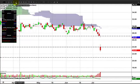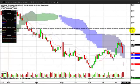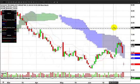Another one I had on for earnings was OCZ, and I was short this one too. I bought some put spreads in this. I bought the 5-4 put spreads for 30 cents. I sold some of them out today at 60. So taking a double and moving on. I've been trading earnings very well. I had a nice winner in Alcoa. These are both winning plays.